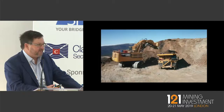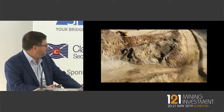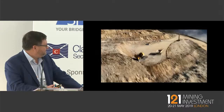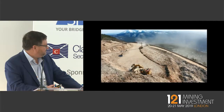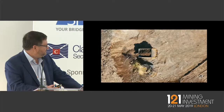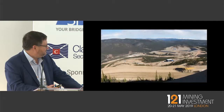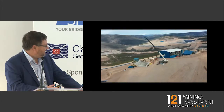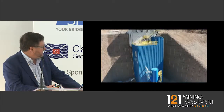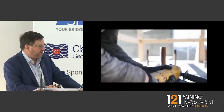We're in the open pit here. We've already mined more than 1 million tons and stockpiled it. There we're looking at the primary crusher. It's essentially complete. We've commissioned it, unloaded, and this week we're commissioning with rock.